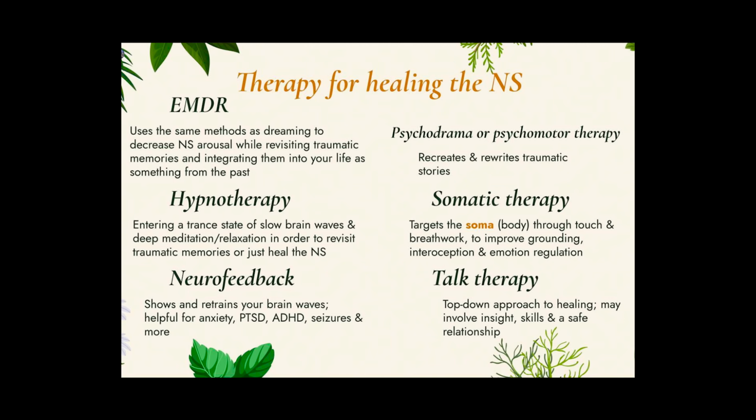Psychodrama or psychomotor therapy can help recreate and rewrite traumatic stories, where you're actually moving your body or watching it be done in front of you, and that helps to release some of the emotions that you have around the trauma. Somatic therapy targets what is called the soma, the Greek word for body, through touch, through breath work. It improves grounding, interoception, and emotion regulation. So this is a really great go-to if you have physiological issues.